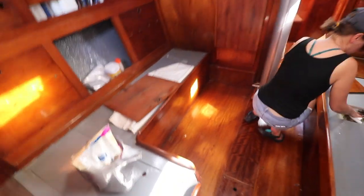We started to get prepared and we did a little research on how the best way to kill these. I watched a bunch of YouTube videos, and so here we go. This is not going to happen on my boat, not on my watch. So we got all the cushions pulled up.